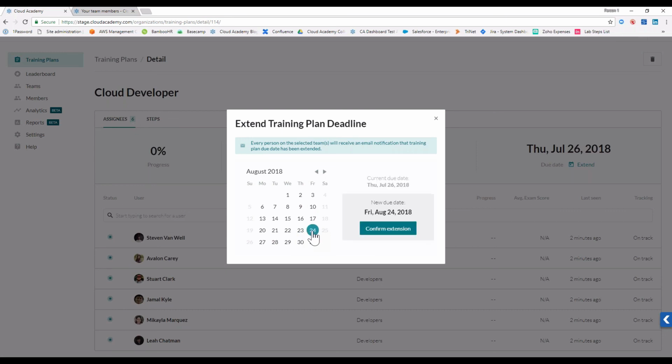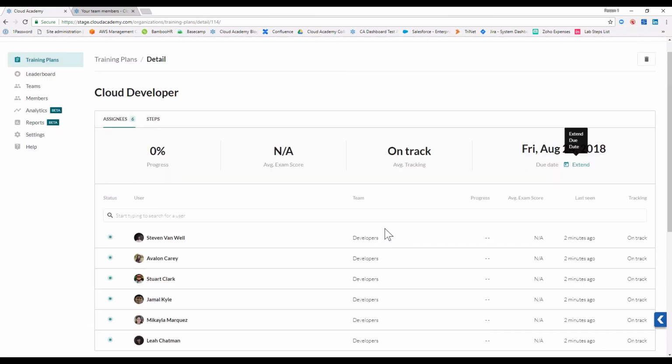So I'll just select the date here. And once you see the current and new dates and verify them, you confirm the extension. An email will generate to every member of the team, including the manager, telling them that the due date has been extended. So they'll be notified of that.